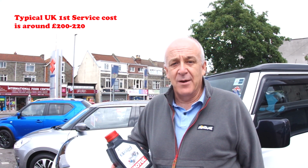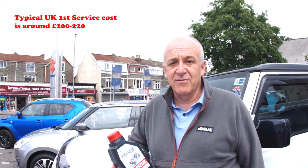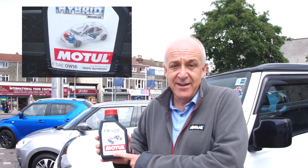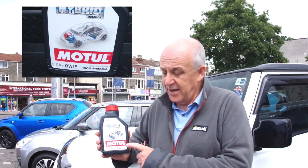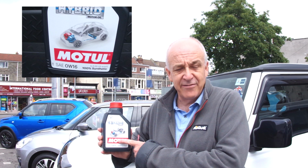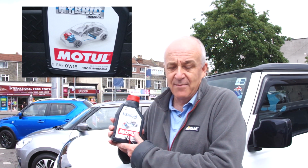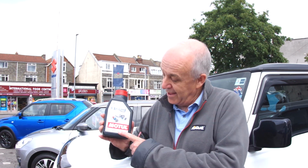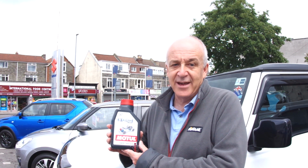Reports from people around the world are that dealers are putting in the wrong oils. They're putting in whatever they've got in the back of their workshop. The correct oil is a 0W16, a very lightweight oil. Various brands are recommended. There's an Eneos one or Eco Star one, and Motul. Roadworthy put in the Motul brand for me, 0W16. Make sure you get that one.